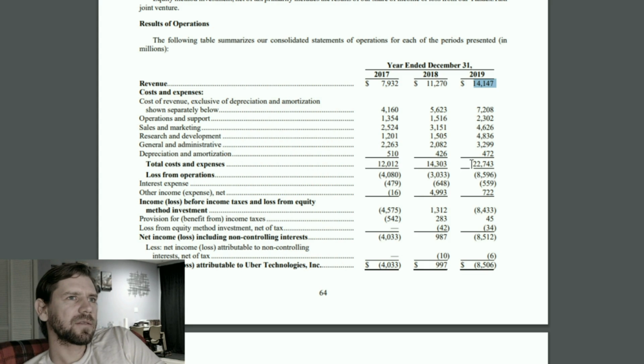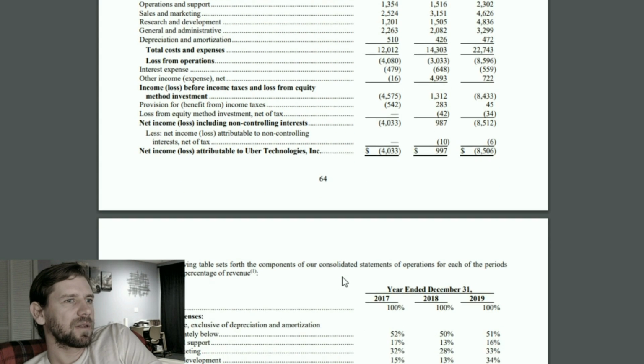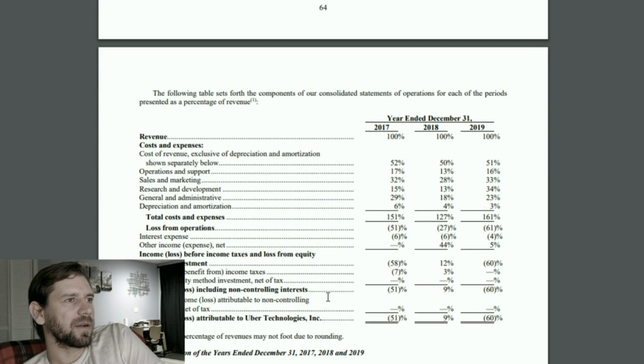Total cost and expenses. So it's costing them more and more money to do so, right? From 12 billion to 22 billion, 2017 to 2019. Loss from operations. Okay, they lose a lot. Interest expense. They have less interest expense this year, 19, than 18, so that's good. Okay, net income. All right. So 2017 net income was negative 4 billion. 2018 was 1 billion, and then 2019 is negative 8.5 billion. All right, that should give you some idea of what's going on there in the company.